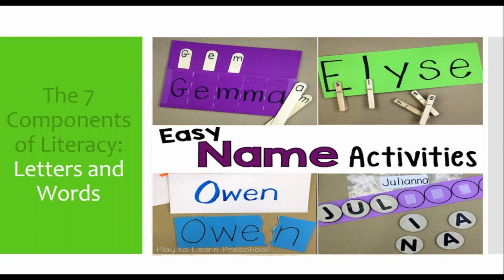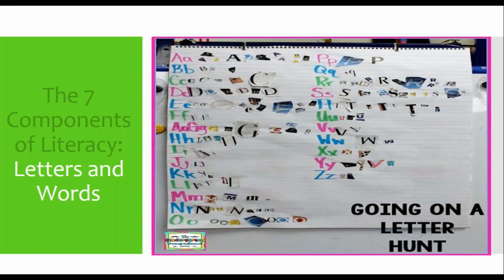And as a side note, when introducing new letters, make sure you're starting with highly contrasting letters and words. A and S look very different compared to B and D, so you really want to make sure that the letters look much more different from each other. And remember to expose and point out different types of font, because not all A's will look the same printed and written. So it's really important for children to understand the basic shape and see it in different forms.